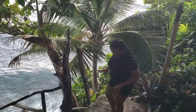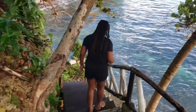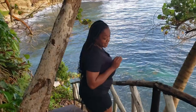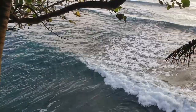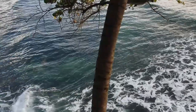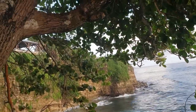I have to make certain that I look before I go. I'm a bit scared, so I'm just gonna stop right here, okay? The water is very rough, but the scenery is very beautiful. I guess that's why they call it Sea Cliff, because look at this area right here. It's so gorgeous.